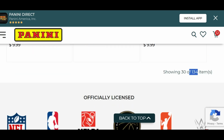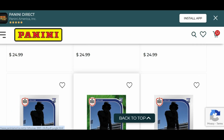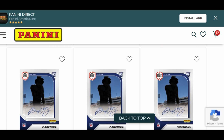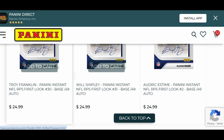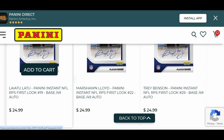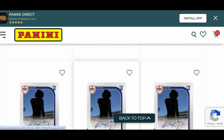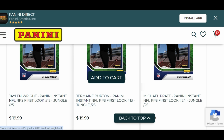You see they have a total of 134 different items. So here are your autos: Braylon Allen, Jatavion Sanders, Audric Estime, Will Shipley, Troy Franklin. They're all $24.99, guys. Any of the guys that got invited to the event, there's only 49 of them on here. So likely the chances are they're going to sell out pretty quick, especially for the more popular players.